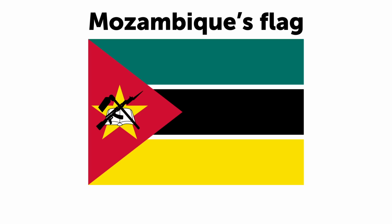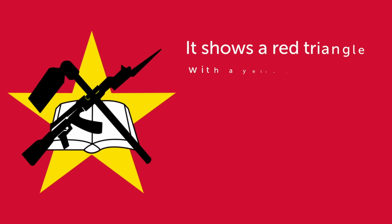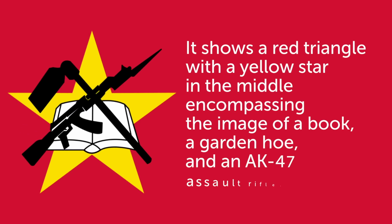Mozambique's flag shows off the country's dedication to education, manufacturing, and defense with its design. As for the foreground on the left, it shows a red triangle with a yellow star in the middle encompassing the image of a book, a garden hoe, and an AK-47 assault rifle.